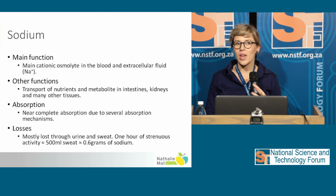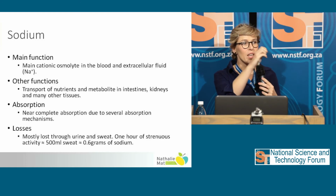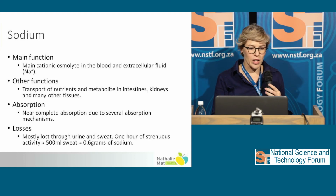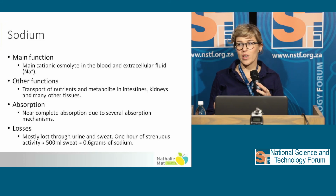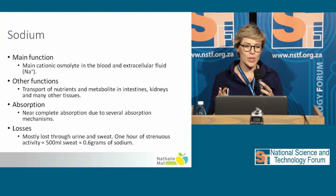Similar to potassium, it is involved in the transport of nutrients from the inside of our digestive system into the cells and then into the blood to move around the body. It is also important in the kidneys and many other tissues. Well, you can imagine it's literally everywhere inside the body. In terms of absorption, it is also beautifully absorbed. And this is because it doesn't just have one receptor, it is absorbed by multiple processes.